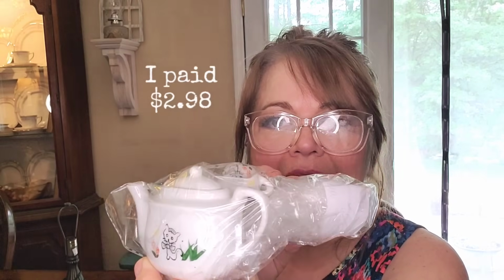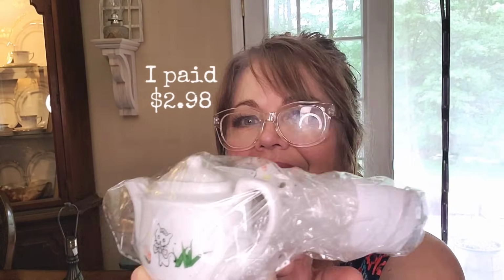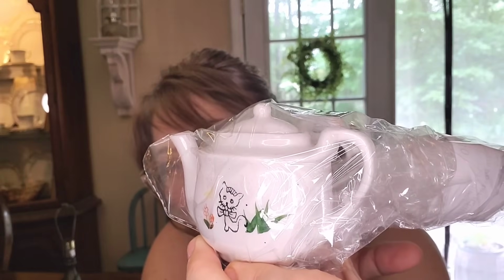This little precious tea set for $2.98 for my little grandbabies. They love to play with the real porcelain. See the kitty cat on there? That's so cute. And the plates have it too. There's no cups with it. It's just a creamer, a sugar, 4 plates, and the teapot. And I don't know where the cups are, but we've got other cups.